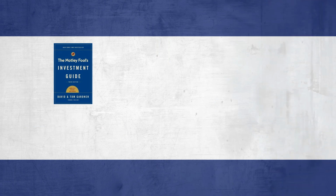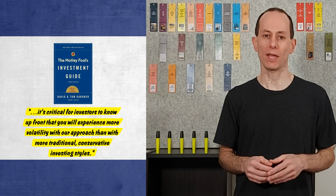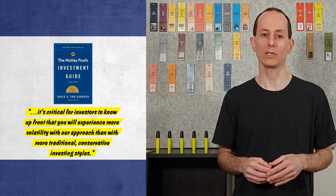The final highlight comes from page 158. It's critical for investors to know upfront that you will experience more volatility with our approach than with more traditional conservative investing styles. I like that David and Tom are honest about their investing style. Investing in companies in their growth stages could lead your portfolio anywhere.